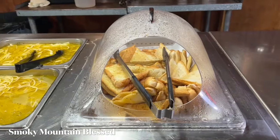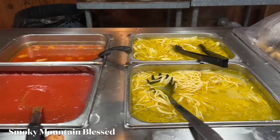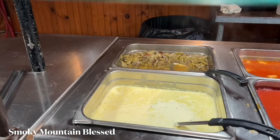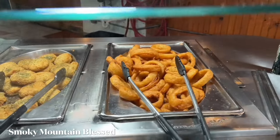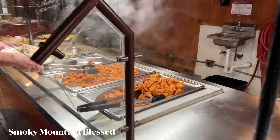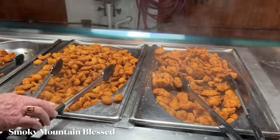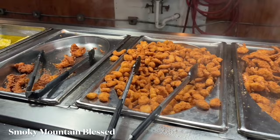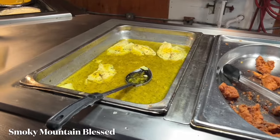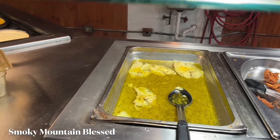And then here is some garlic toast, spaghetti noodles and fettuccine noodles, meatballs, marinara sauce, Italian green beans, Alfredo sauce, onion rings, and crab cakes. Butterfly shrimp. And that looks like just a fried popcorn shrimp, I guess. And then fried catfish right there, and then baked tilapia, which I had some of. I also had the roast beef at the beginning.